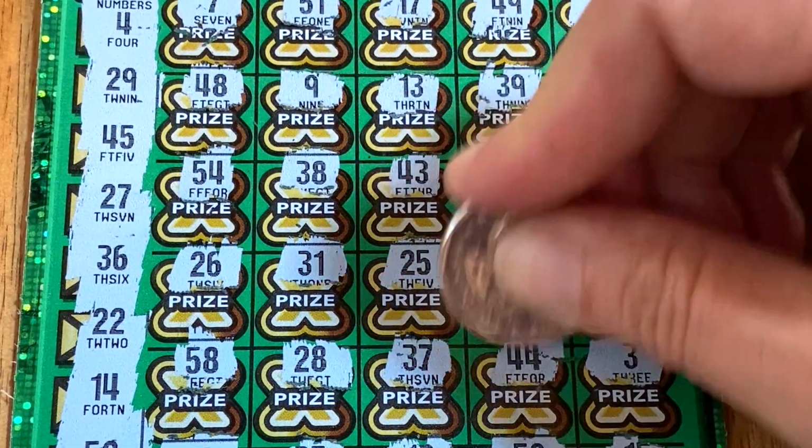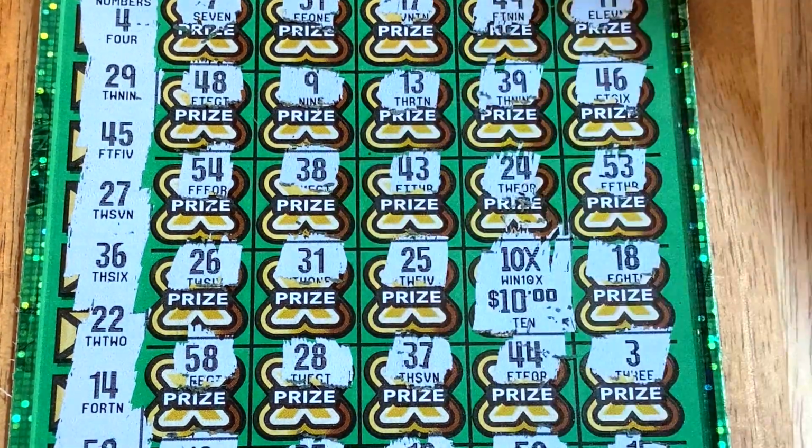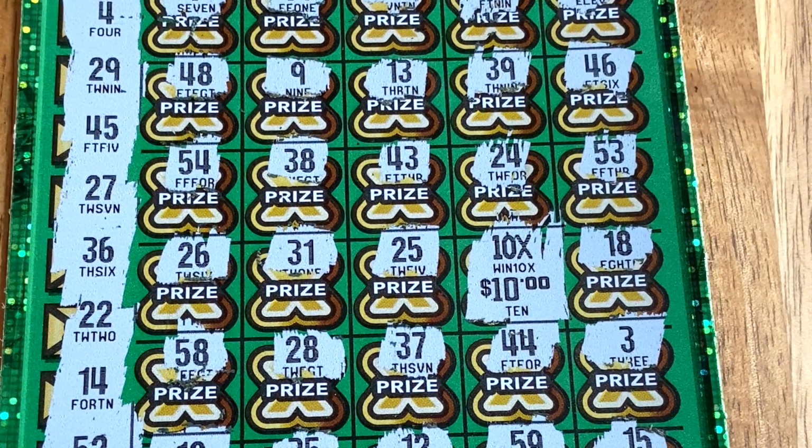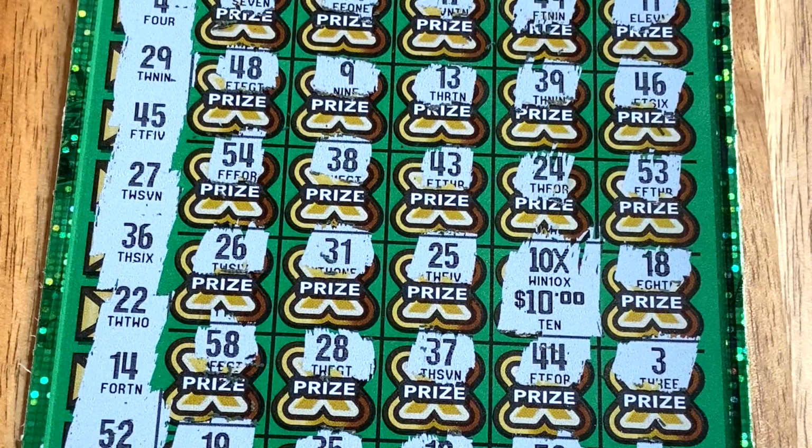Here we go, here we go, here we go. We got $10. Okay, $100, nice. Right out of the gate. I am not mad at that at all. Sweet. There we go. $100. Awesome. I like it.